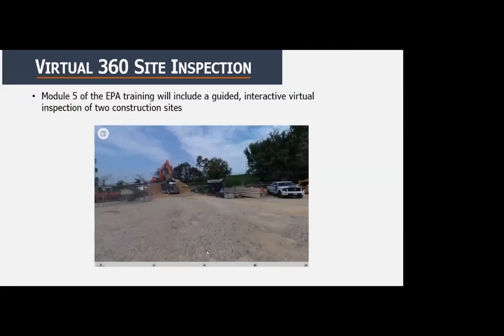One of the neatest parts about the EPA training is we have a guided interactive component of it. We went out and looked at 2 construction sites and have 360-degree capability here. There's a clip I want to show you, but basically it teaches trainees how to conduct a thorough inspection, and users will be able to pan around and click on icons for more information, and then move on to the next area after that. So this is a clip showing what part of that looks like.